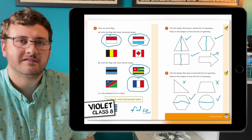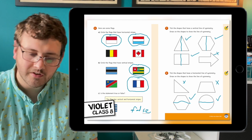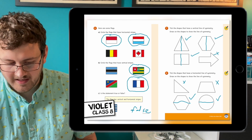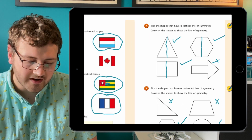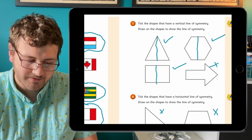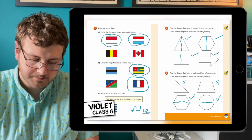Violet has been doing some great maths this week, and she's been working really hard. We've been looking at horizontal, vertical, and symmetry. So Violet has been doing some great learning here, and she's been looking at what shapes have got symmetry and where those lines of symmetry might be. So well done, Violet, for taking part in this, and well done for getting some great answers on your learning.